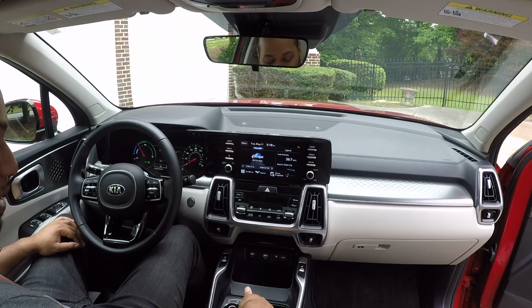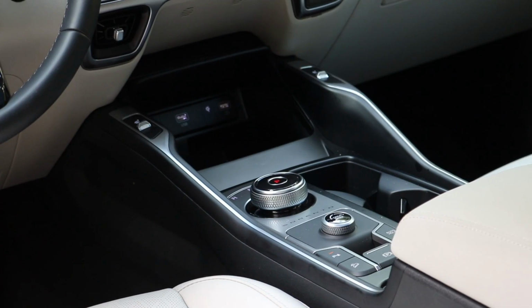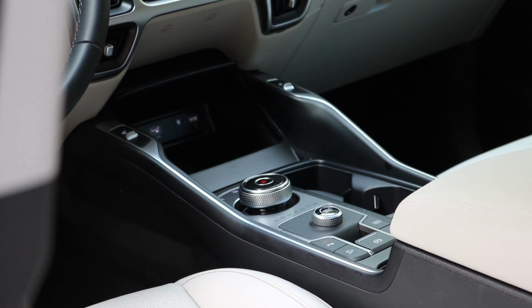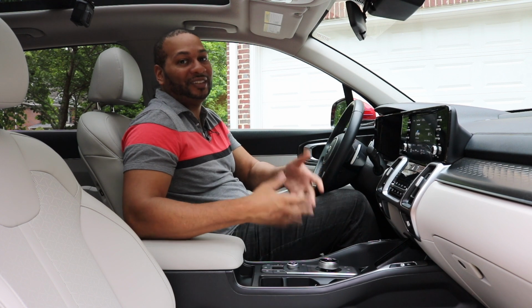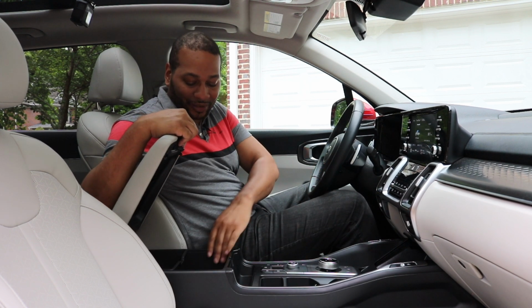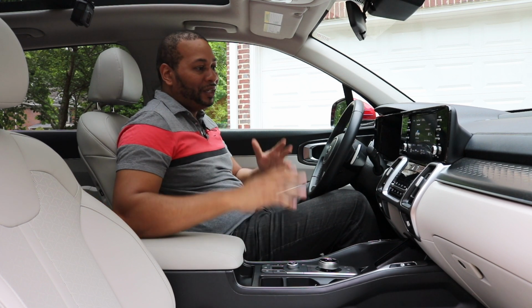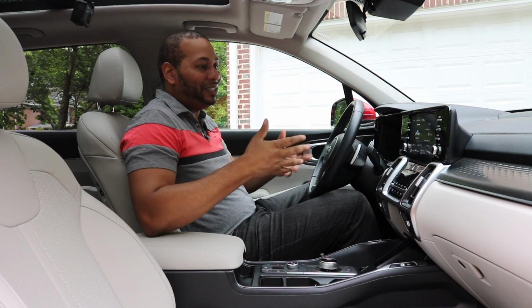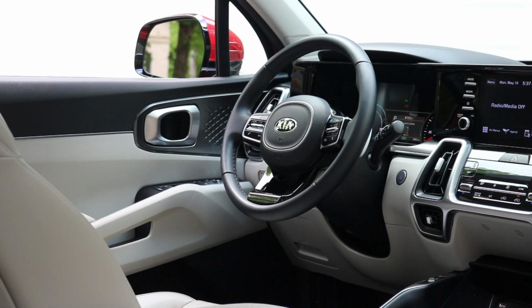Coming further down, you have 2 cup holders, and then a nice, clean, rotational gear selector here. Keeps the overall center console nice, clean, and modern, which is the theme of this overall vehicle. Coming further back, you do have additional storage here, but overall, everything in the layout is nicely organized and feels up to date. It's nice and modern, and I'm really liking that.